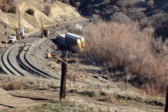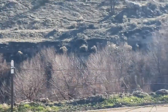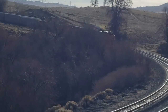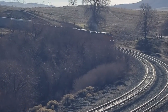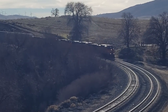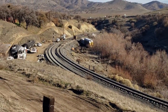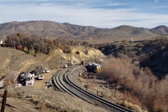But here we go. We have a westbound as we speak. And this does limit this to single track between Tehachapi and the other end of Cable.